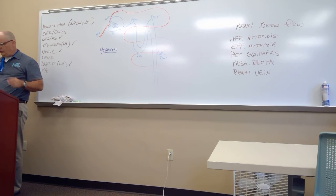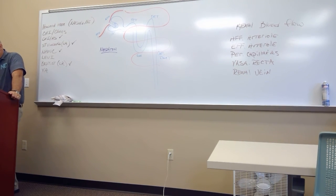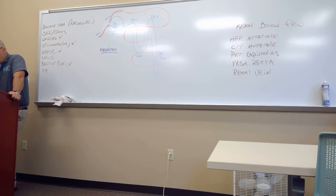Under glomerular filtration on page 41, just so you understand, on the test, if I ask you what the function of the glomerulus is, it's filtration. It's filtering substances, that's the main function.